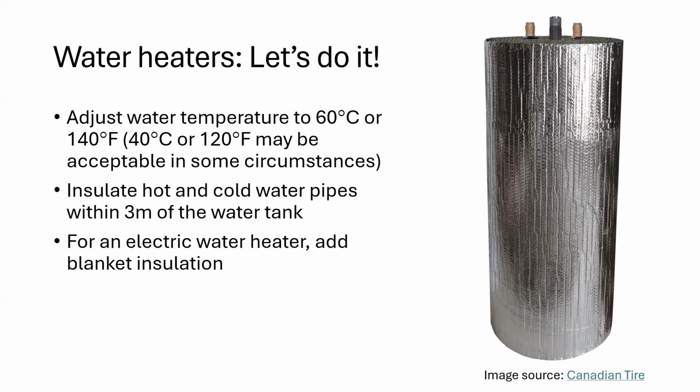However, there is some risk of bacteria growth at that temperature. And so the recommendation for reducing that risk would be 60 degrees Celsius. However, that is also more prone to burns. And what the building code says is that the water heater should be set to 60, and then there should be a mixing valve that brings in cold water that brings it down to 40 to prevent burns. So that's the official recommendation, and you can do your own risk assessment about it.